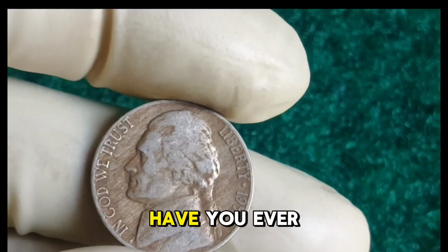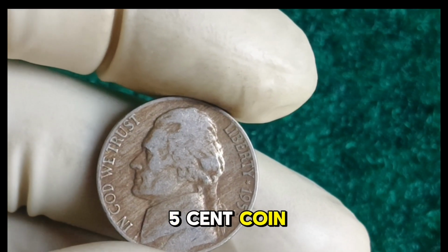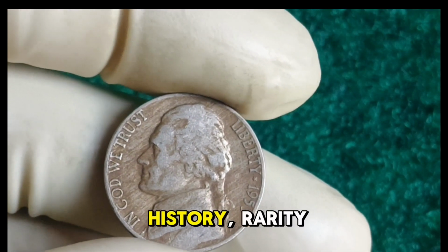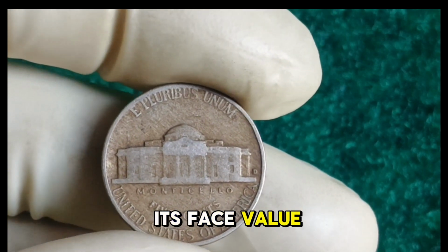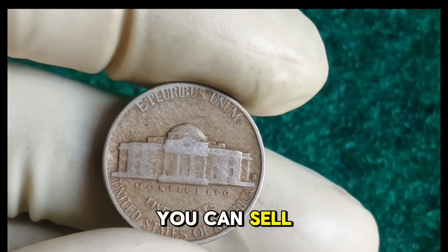Have you ever checked the change in your pocket and thought it might hold a hidden treasure? If you have a Liberty Jefferson 5-cent coin from 1953, it might actually turn the tables for you. Many people overlook this small coin, but its history, rarity, and condition can make it far more valuable than its face value. Stick around until the end of this video because we'll talk about its potential price and how you can sell it the right way.